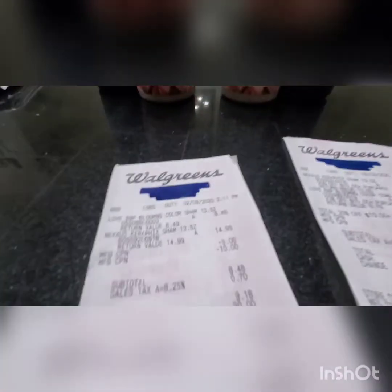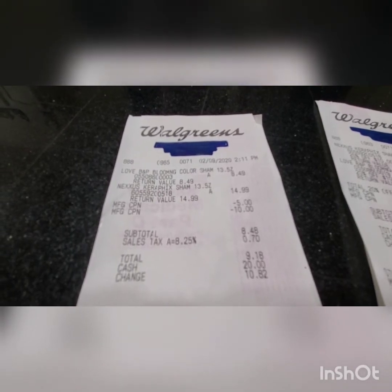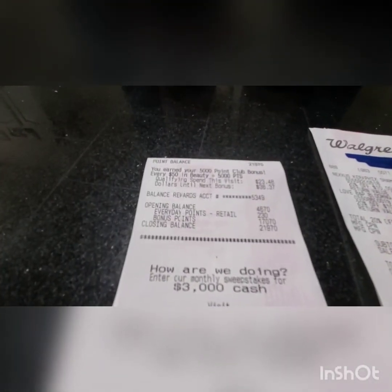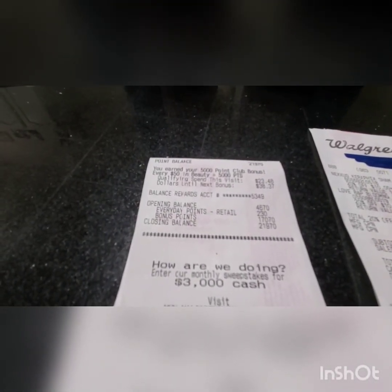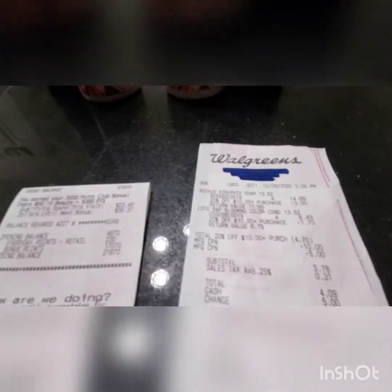Here's my receipt for the first one. The Love Beauty and Planet was $8.49 and the Nexus was $14.99. I used $15 in register rewards, making the subtotal $8.48. And then I did get back my 10,000 points for the deal, 5,000 for hitting beauty, and then 230 for everyday points. And then here's my receipt for the second.